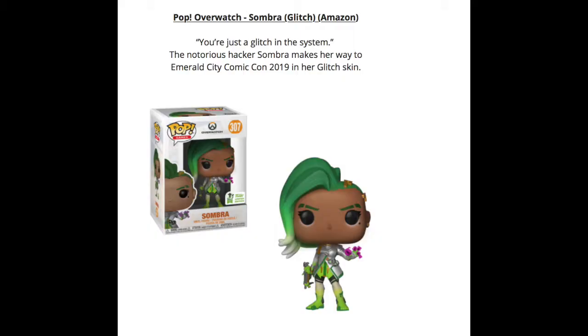Next up, we have something from Overwatch, a Sombra Glitch from Amazon. This is part of their video games reveals, sorry, I forgot to mention that. From Overwatch, this will be shared with Amazon. Oh, that's kind of a cool one. I think they made a couple different versions of her, and the Hot Topic one that they released a while ago looked pretty cool, but I don't know. So yeah, Sombra from Overwatch, in a green suit.